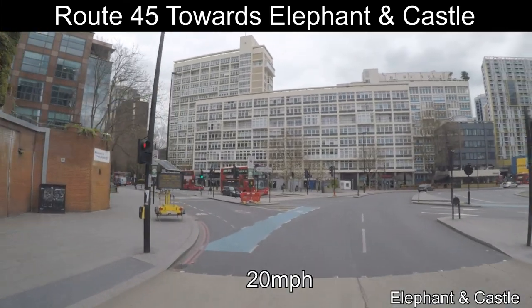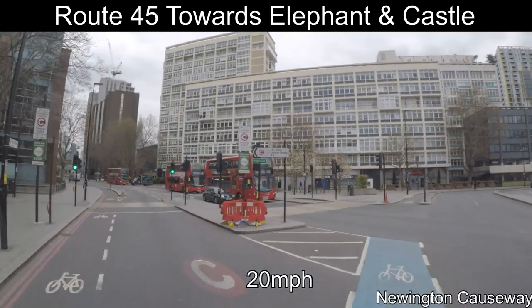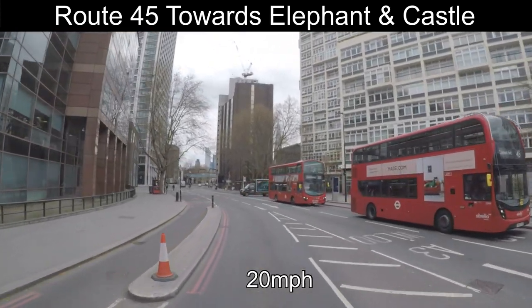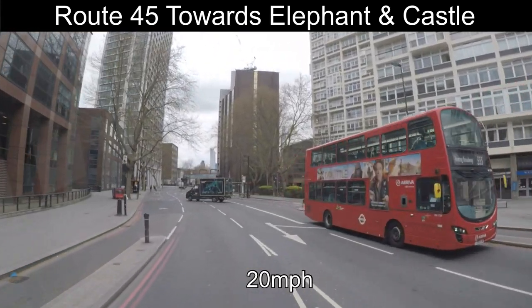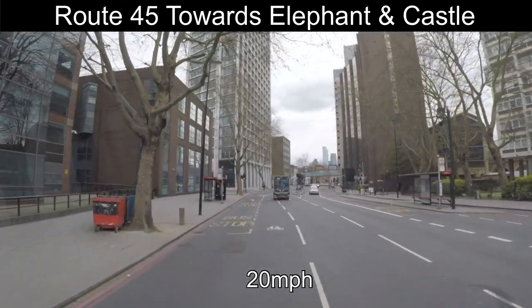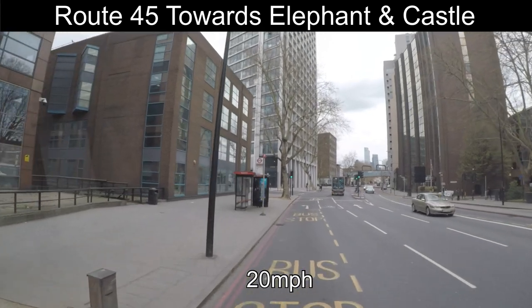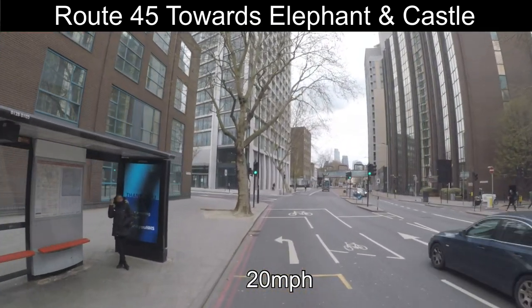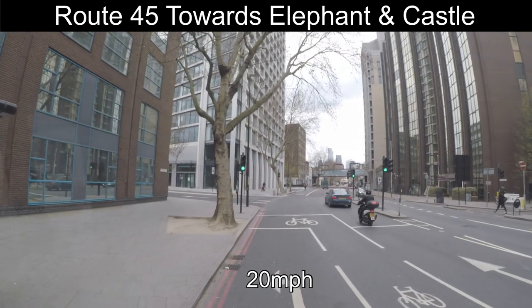Turn left into Newington Causeway. Be aware that the cycle lane ends just before the next bus stop. Bus stop F is the last stop along the route.